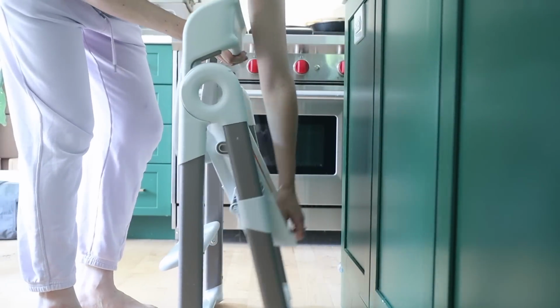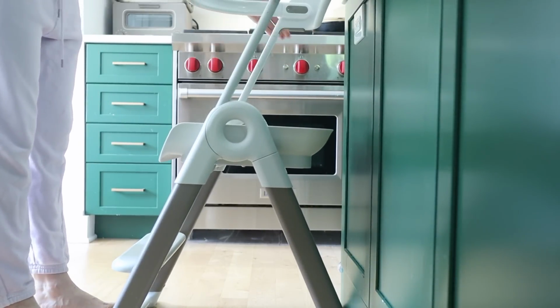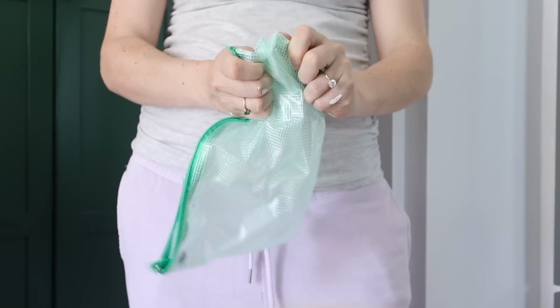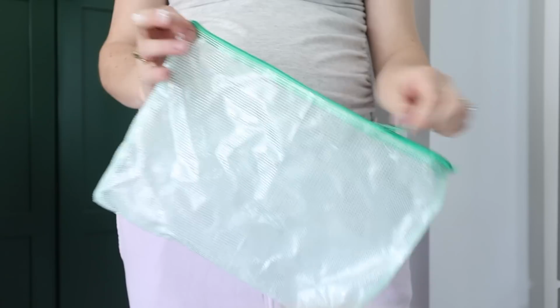So I will say, after years of using lots of different learning towers in the kitchen, this is definitely my favorite one. I love these zipper pouches for organizing. This was not the first time I've ever bought them, but I did just repurchase some recently last month.